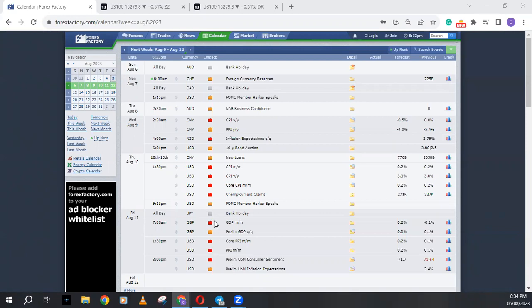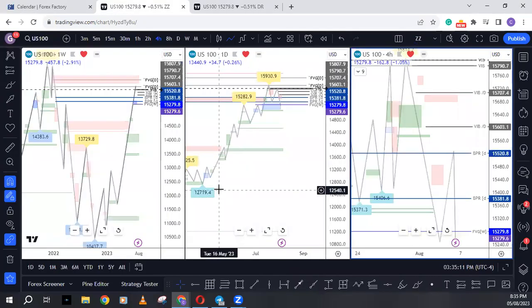Then on Friday, we have gross domestic product news for the British pound. So this is what we are having. Monday, Tuesday, Wednesday seems calm until Thursday, Friday when the party starts. So let's get down to our chart.